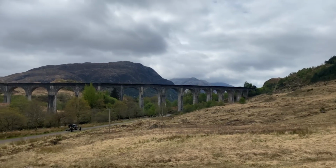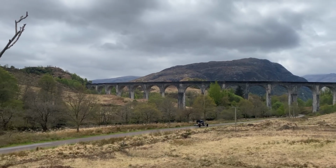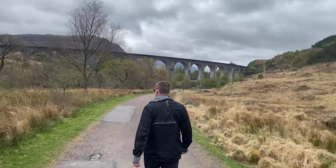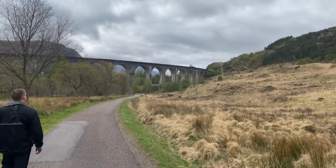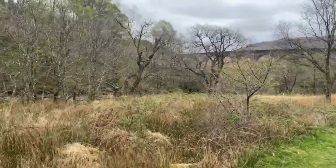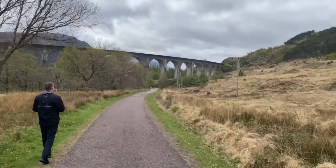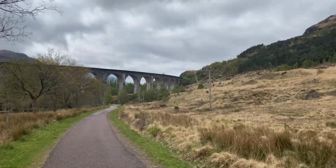According to Wikipedia, the Glenfinnan Viaduct is the longest concrete railway bridge in Scotland at 380 meters. The Glenfinnan Viaduct is a mass concrete structure, which means it contains no metal reinforcement.